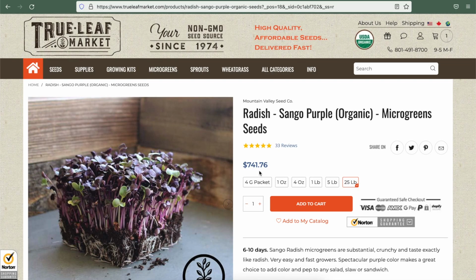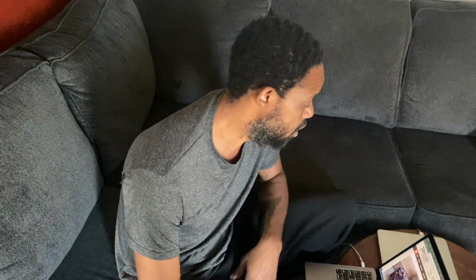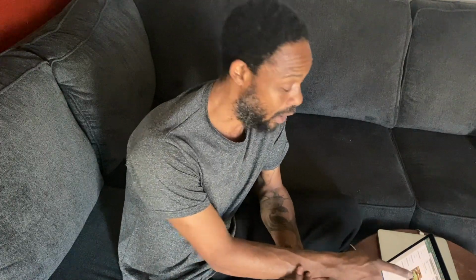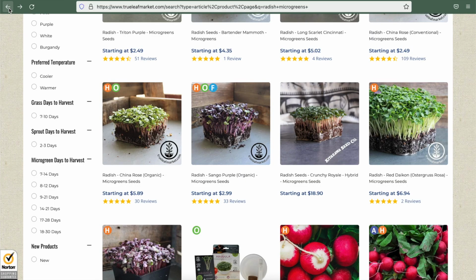$746, dude. $741.76 for organic Sango purple. A 5-pound bag is $168. Yeah, dude, oh man, listen, it's the same thing, man, unless you have a chef that is specifically asking you for that, I would not buy that. Yo, that is a radish. Unless that radish tastes like freaking apples and peaches, that stuff ain't worth that much just because of that color. Come on, man, there's no way in hell.